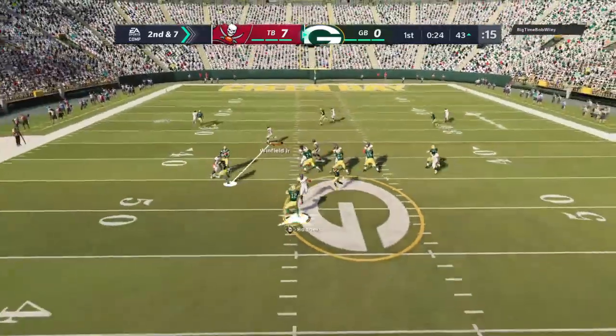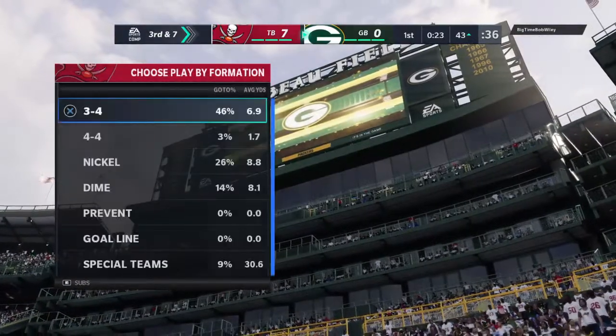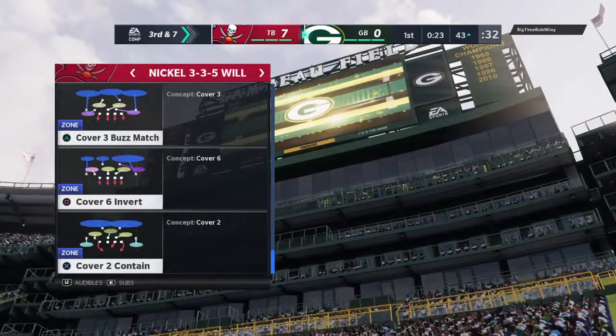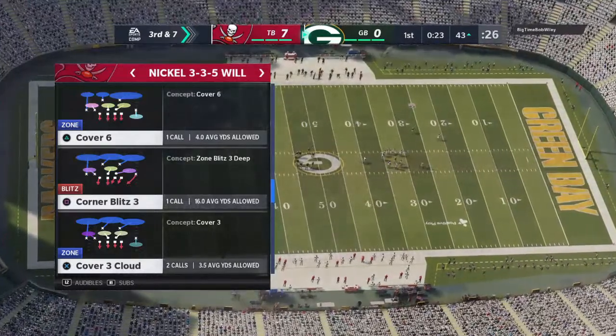Off the play fake to Jones. Here's Rodgers. Oh, the ball comes out on the hit, but they'll say it's incomplete. Pressure, and that's certainly going to be a key to this game going forward. And that time, they were able to get in there and influence the throw. And remember, quarterbacks got to get rid of it. They don't have the tuck rule that they can fall back on anymore.